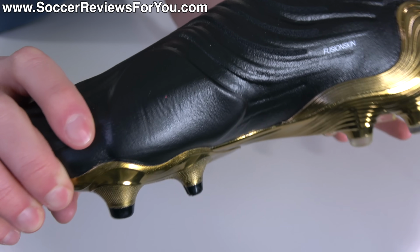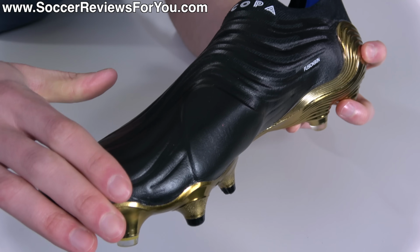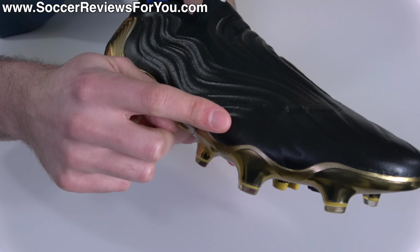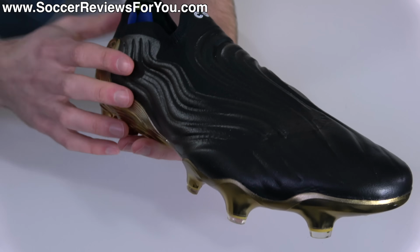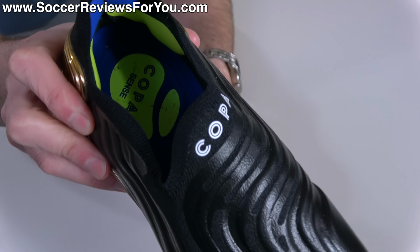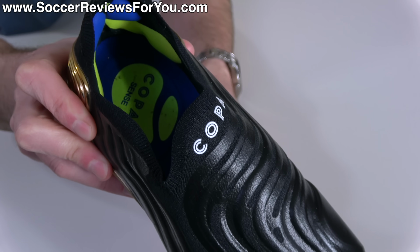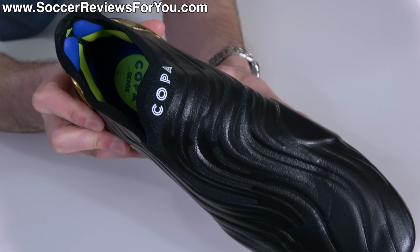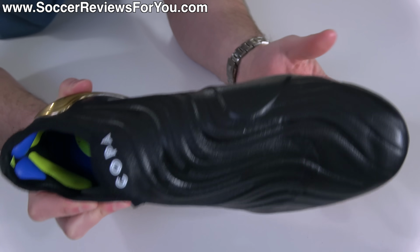Not that it's bad, but I just think that if they left it as pure leather, the touch would have been that much more pure. You also have a little one here on the medial side that you can barely even tell is there. Not to mention the Sense Pod system through the heel liner, which does grab your heel very well, but it is kind of a blister hazard. So it's something to be aware of.